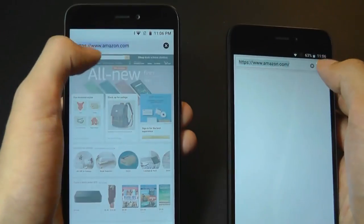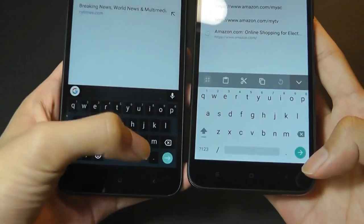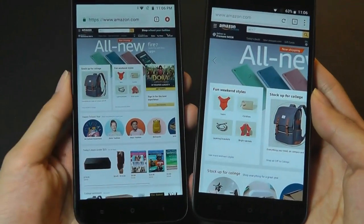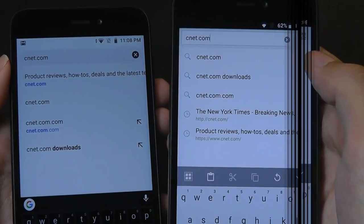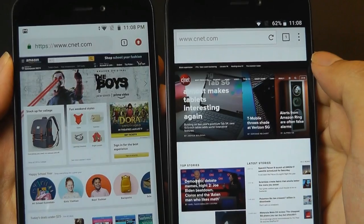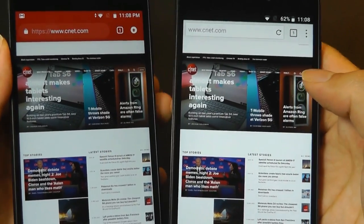So let's actually refresh this one more time and tap on enter on both of these phones. 3, 2, 1. You can see this is already loaded. This took about a few seconds longer to load. And one more test here, let's try loading up CNET on both of these phones and see how long it takes. So you can see how that was pretty significant.